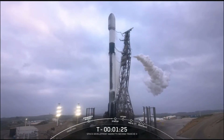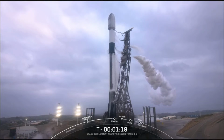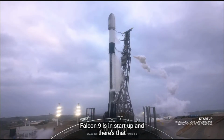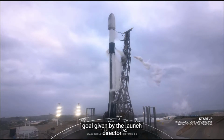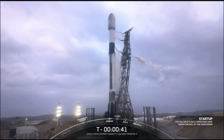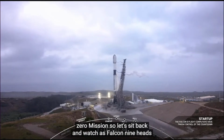Vehicle gas closeouts. Falcon 9 is in startup. And there's that call out that Falcon 9 is in startup. Next will be the final go given by the launch director. LD is go for launch. At T-minus 40 seconds, all systems are go for launch of Falcon 9 and the Space Development Agency's second Tranche 0 mission. So let's sit back and watch as Falcon 9 heads into space.